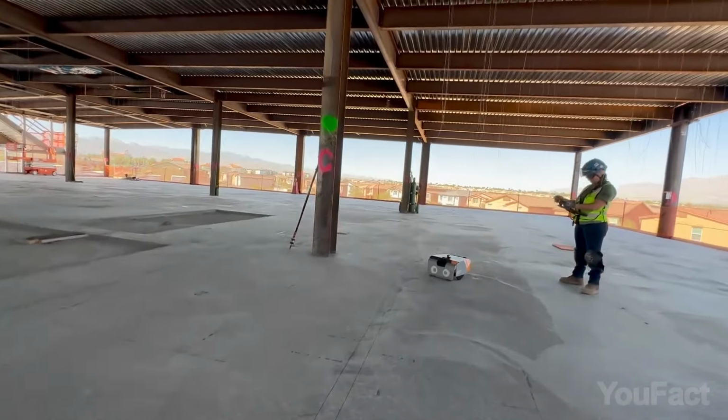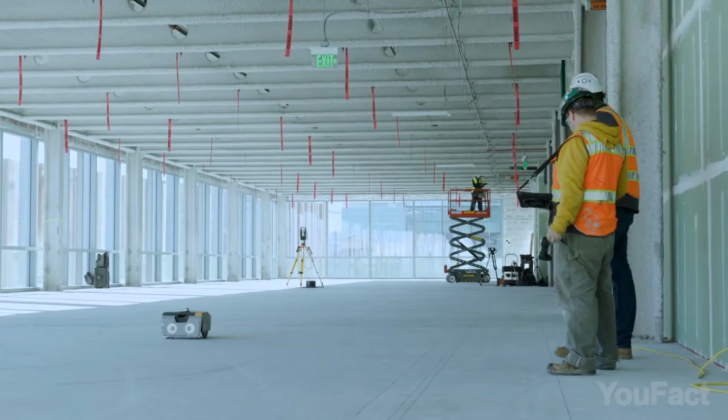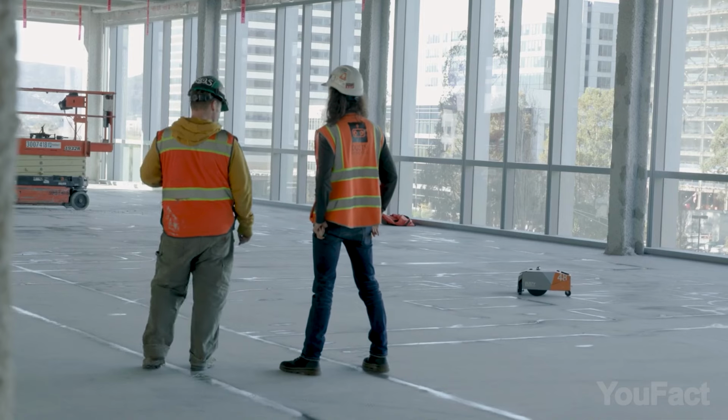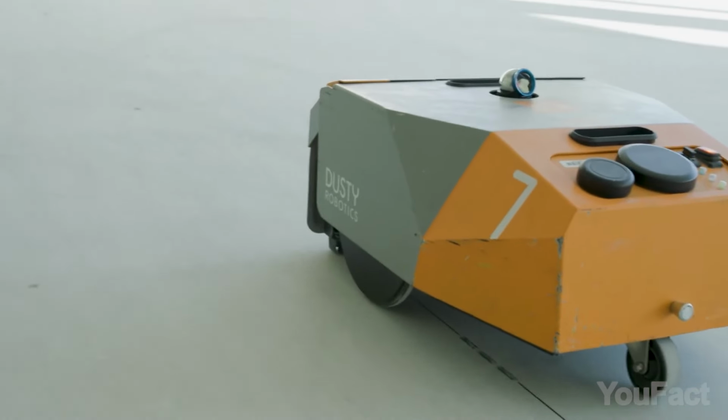When it launched in 2019, Dusty FieldPrinter was a total game changer. The autonomous mobile robot brought blueprints into the real world by drawing chalk outlines on the site's floors, thus eliminating much of the guesswork in a job where accuracy is crucial.